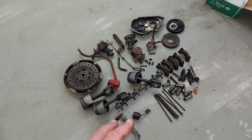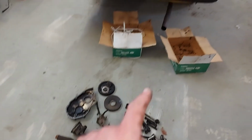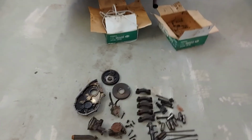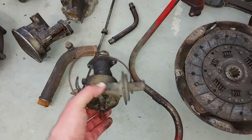Not any big surprises, no treasures. 20 years ago I documented right what's inside the boxes. We have the clutch, there's the distributor.